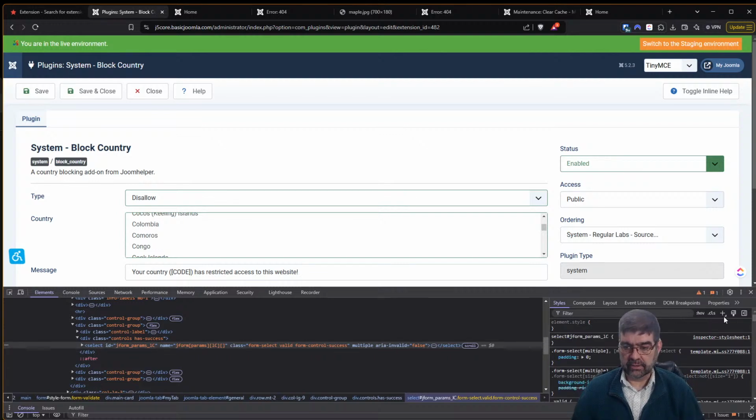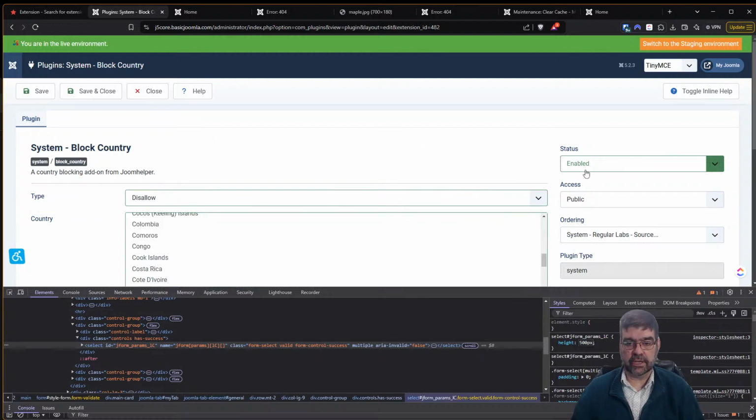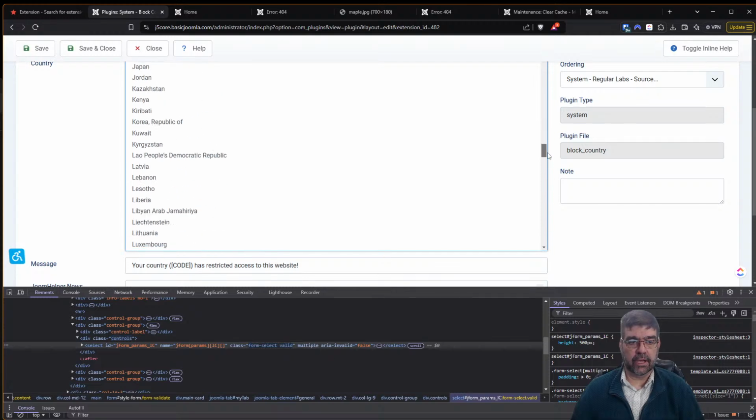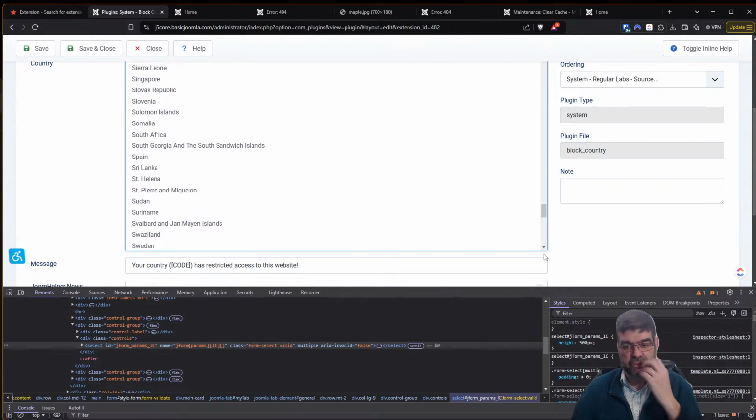Hold on for a sec. I need something more in element style, I think. There we go. Select form params. Watch. I'm going to go here, height, and I'm going to say 500 pixels. Now look what I've done. Just while I'm working here, I have made this much easier to see what I'm doing. So I don't even need an expandable thing down at the bottom.